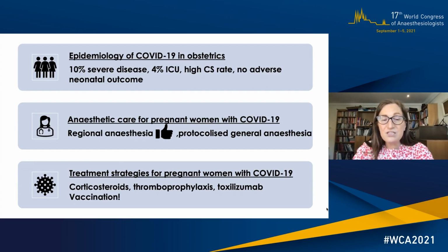In terms of treatment strategies, corticosteroids, thromboprophylaxis, tocilizumab are all very important to reduce the severity of infection. And lastly, I would emphasize the value of vaccination.